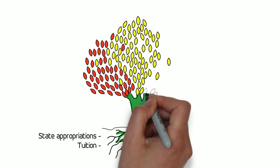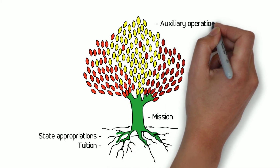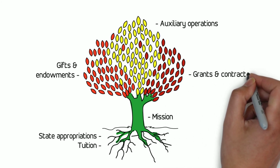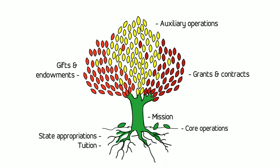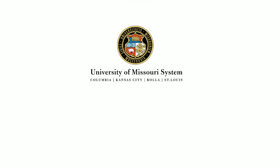Without the base or the trunk of this funding tree, there would be no ability or need to support the self-funded auxiliaries, gather philanthropic support, or accept external research funding. These activities, in turn, contribute to core operations and support activities that align with the university's mission but need a subsidy to continue, such as grants and contracts.